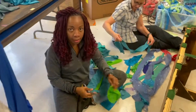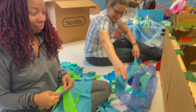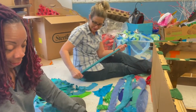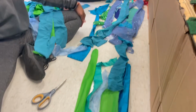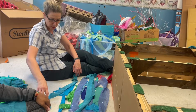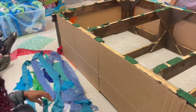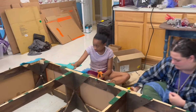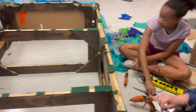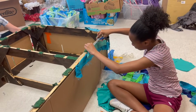All right, Nakia, tell us what you're doing today. I am, putting me on the spot here. I'm just following Tamara's lead in creating our, is this our grotto? This is the base for the grotto, yes. It's going to look like the ocean, like underneath the ocean. So we're making underneath the sea. Good job. Very creative already.